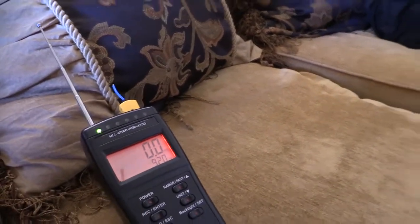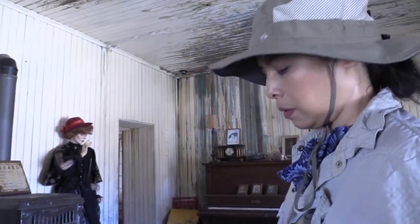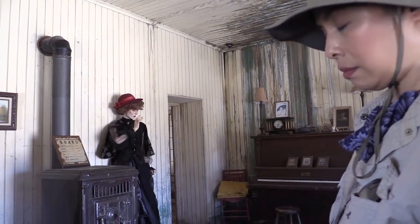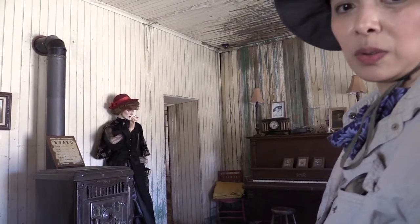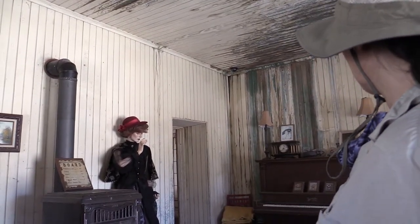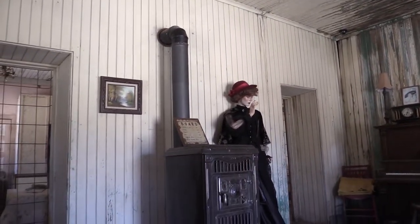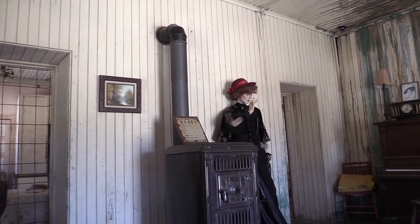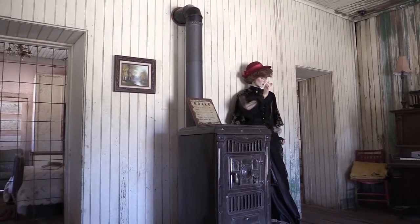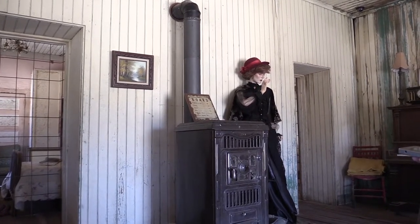So we should try an EVP. If there are any spirits that go and communicate here with us. I'm gonna start recording. Is Rita here? Any ladies that would like to say something to us? Any of the workers that were here before still here? So can you make your presence known to us? Oh, did you hear the tick? I heard a tick. If that was one of you, can you make that sound again?